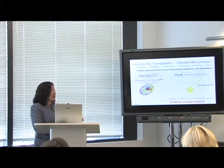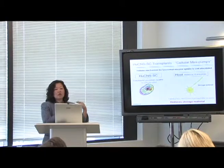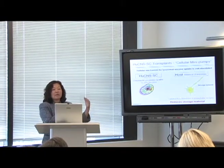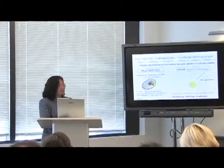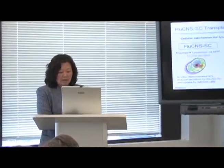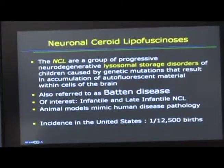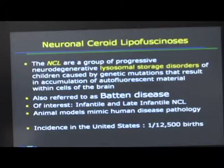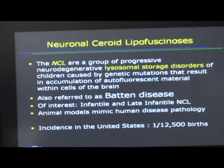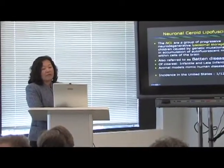So we had shown in a transwell system similar to the one that Dr. Hint just described, that our neural stem cells, when co-cultured with patient fibroblasts, would produce the enzyme, and that could be taken up by these deficient human cells. So that was the in vitro proof of principle of our cells. What happens when we put these cells into the animal model? So, as I mentioned, we decided on the neuronal ceroid lipofuscinoses. They're a progressive neurodegenerative disease of children. The children are born, they develop normally until 6 to 18 months if they have the infantile form, or 2 to 5 years if they have the late infantile form.